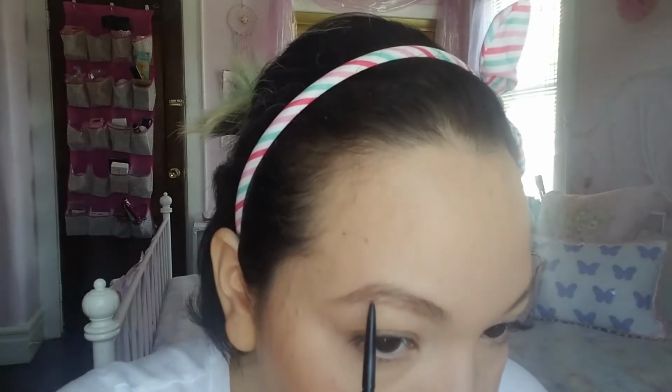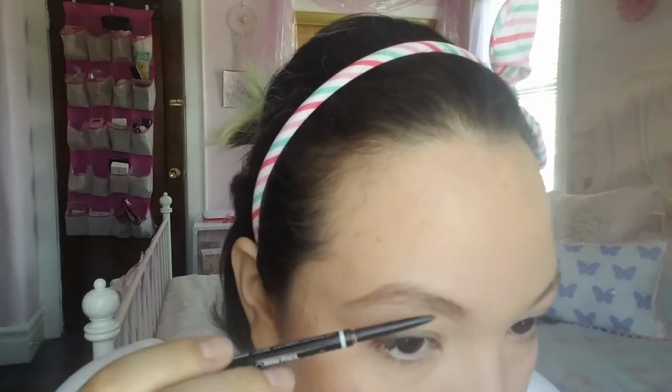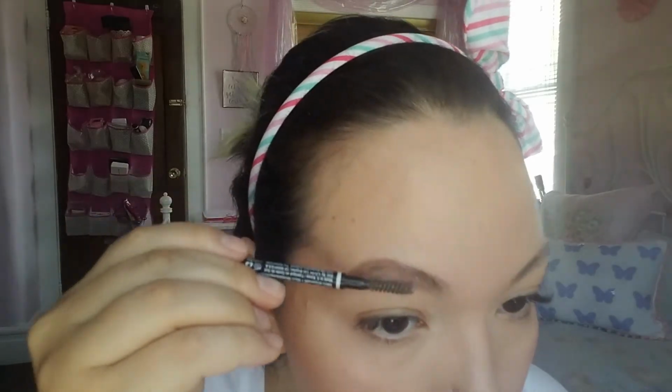I used to totally overdraw, do the Instagram brow. Now I'm aiming for a more natural brow. I do like to extend it to the corner of my eye there, because my tails are a little weak. Generally I wax my own eyebrows and I do all that about once a month, and I just did them and the shape looks a lot better than what it was.